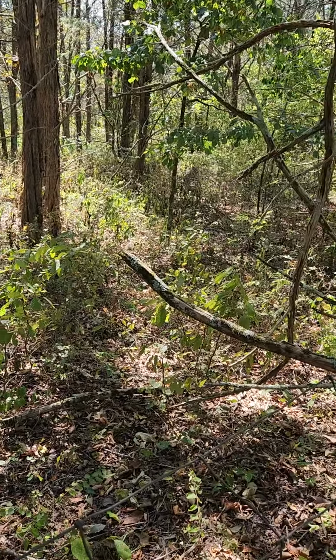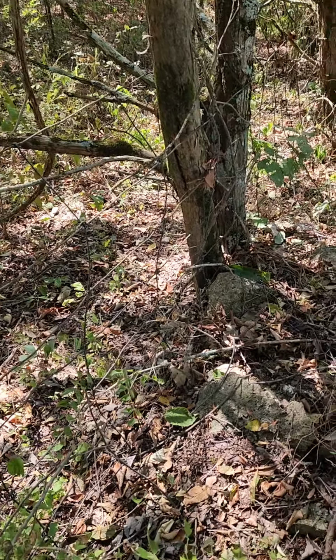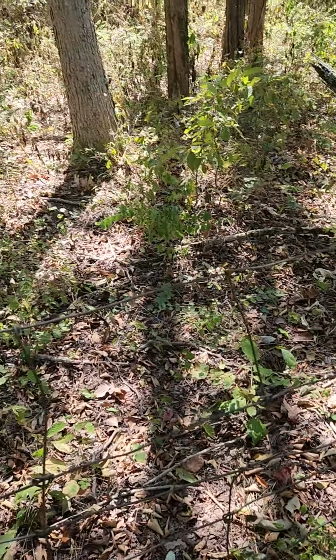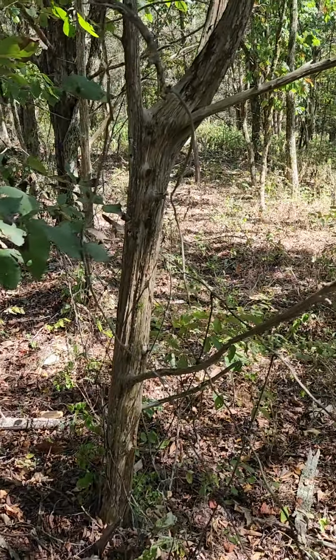There goes a car way down there on the road. But anyway, yeah, that's what I'm doing today. Collecting rocks.